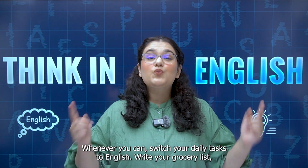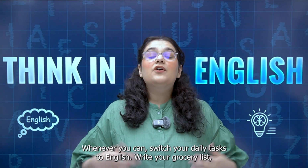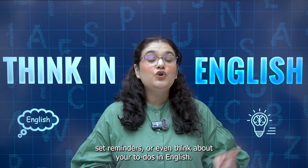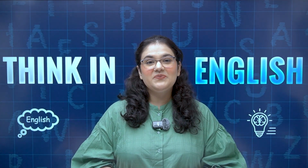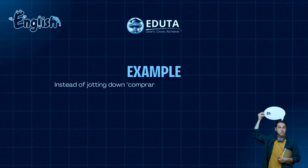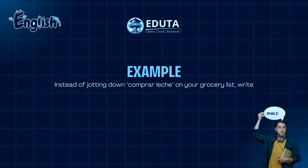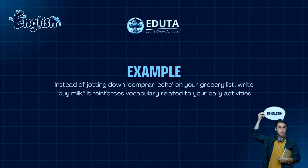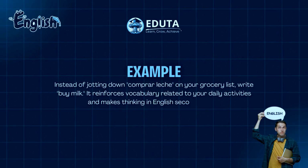Whenever you can, switch your daily tasks to English. Write your grocery list, set reminders, or even think about your to-dos in English. Instead of jotting down comprar leche on your grocery list, write buy milk. It reinforces vocabulary related to your daily activities and makes thinking in English second nature.